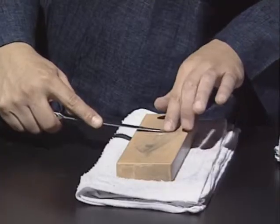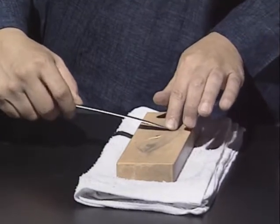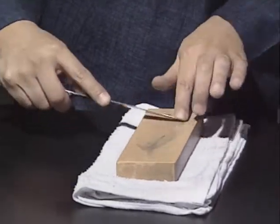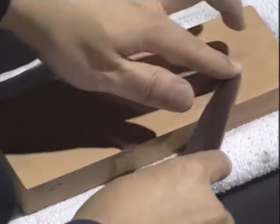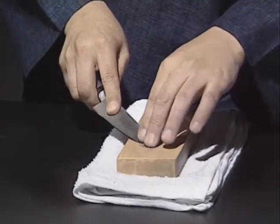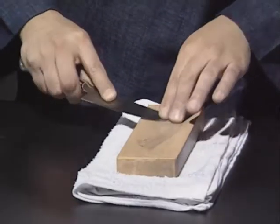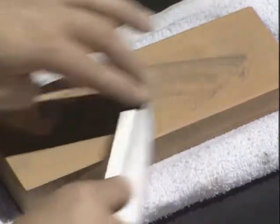This tip sharpening technique works well for flexible petty knives. Bend the knife slightly to make an arch. Now just the tip will touch the stone. When you sharpen the back side of a petty knife, follow the line of the kisaki. This is the same as when you sharpen the backside of a chef knife.